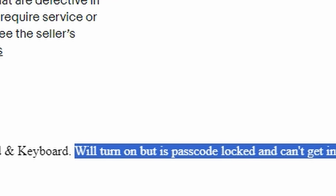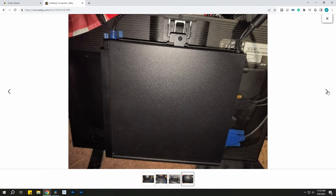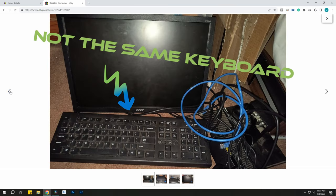There's also some sort of unidentified password. Could be Windows, BIOS, hard drive. I don't know. They don't. And the listing photos don't exactly paint the whole picture.